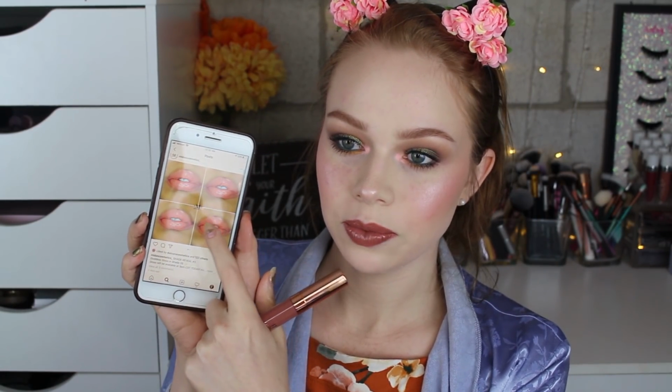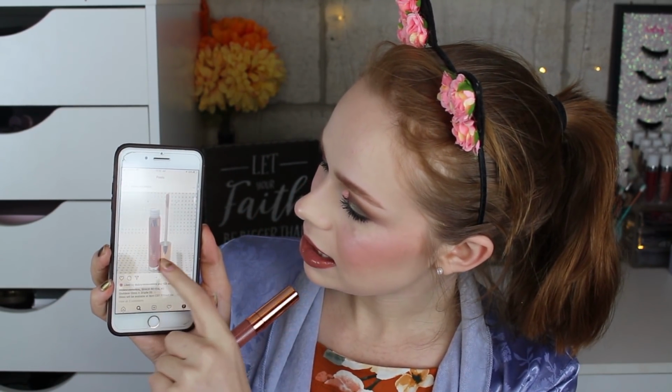I would honestly be really, really interested in the shade of this shade here, which is shade number 05, which is like that really kind of light pinky type color. That's definitely more my vibes than this one.